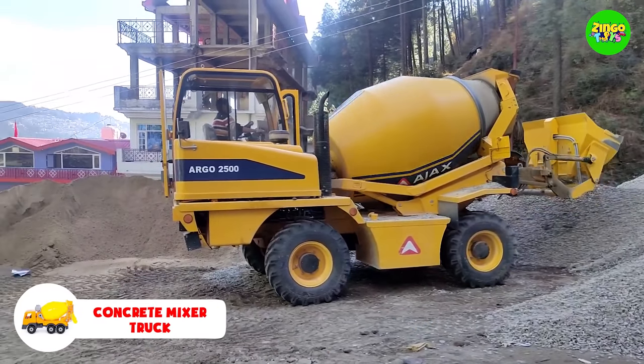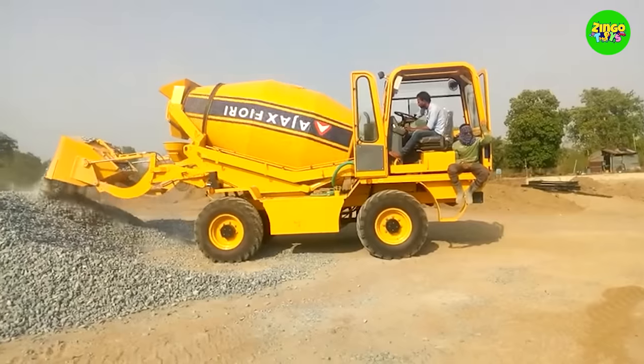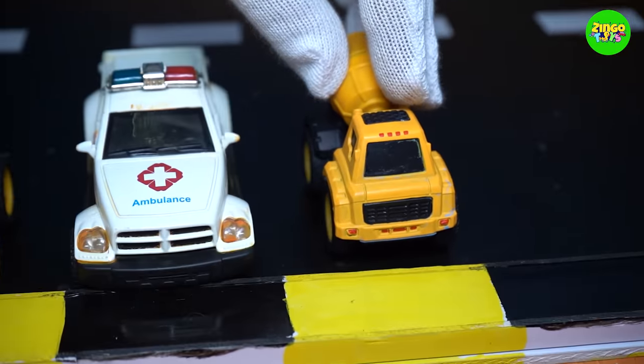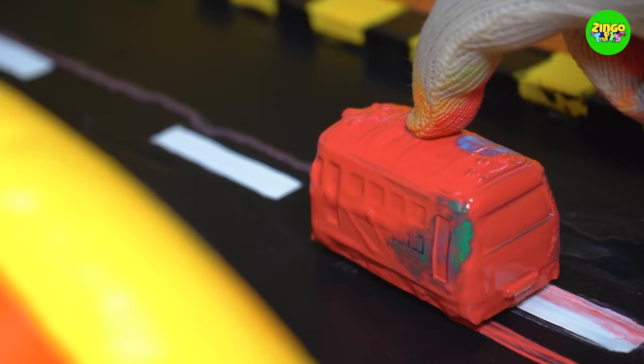Concrete mixer truck. This has a huge drum in the back. It mixes cement, sand, gravel, and water to make wet concrete. Isn't this amazing? What are we gonna wash next?